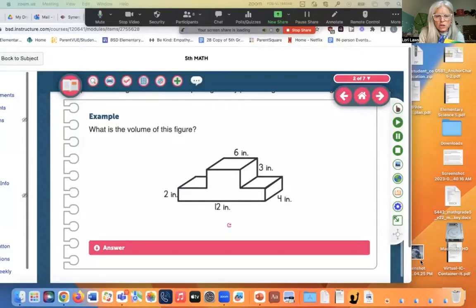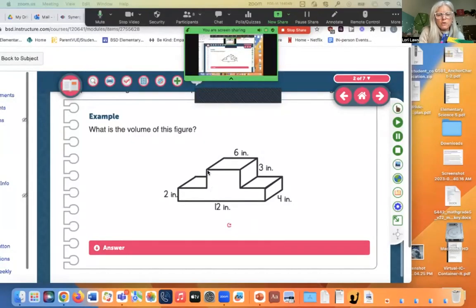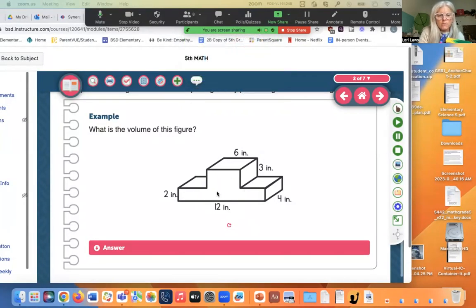Because the other way to do it would be to have it like this, where you're picturing three shapes. The other way to do it would be like if you continued the line all the way to the bottom and you made three shapes, two little ones on the side and one in the middle. But we're going to pretend that we're just taking that box off the top.